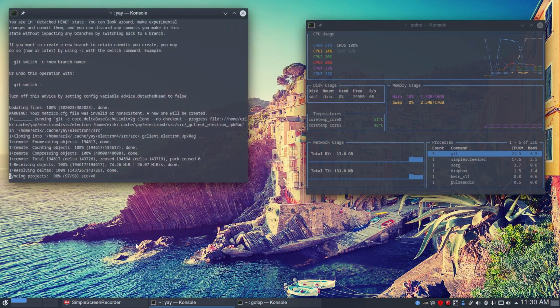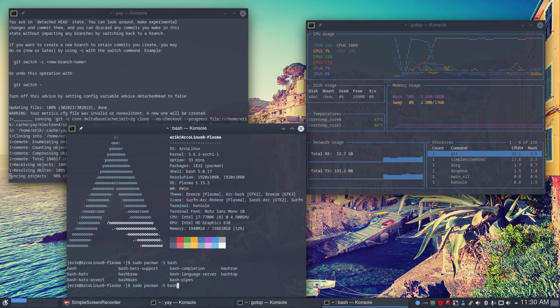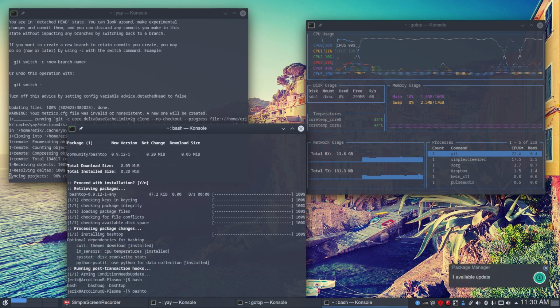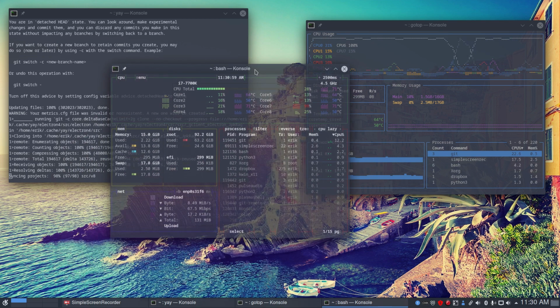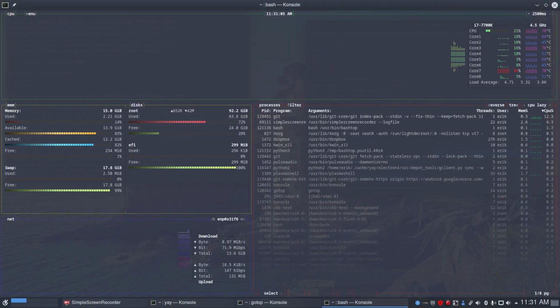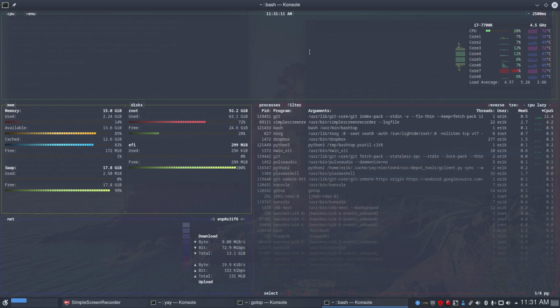I believe we have another one, a new one. Oh, what was it called again? Pacman -Ss. I think it was bashtop or something. Bashtop, yeah. Also like this one to show whatever's going on. That's new. What was that? We got a text. What was that? Never seen that before. Is that another way of showing things?